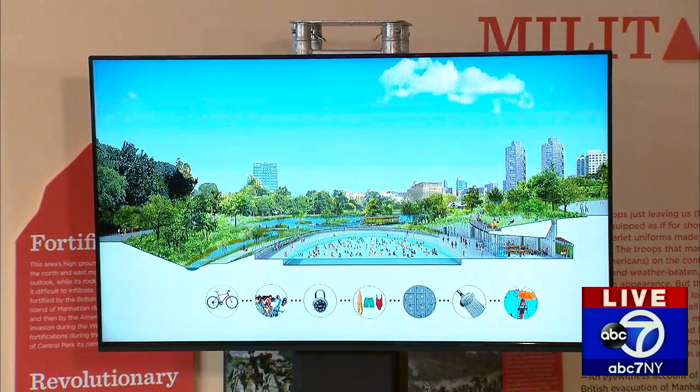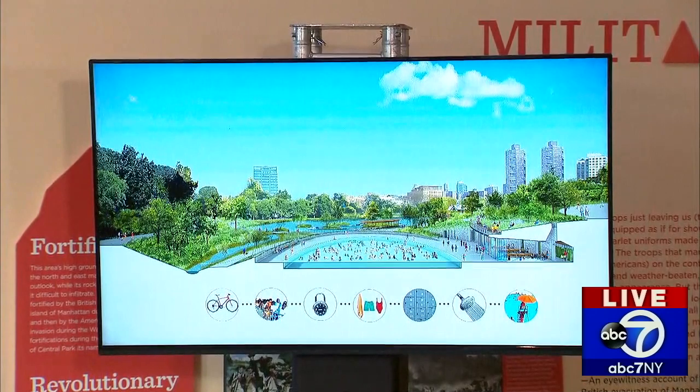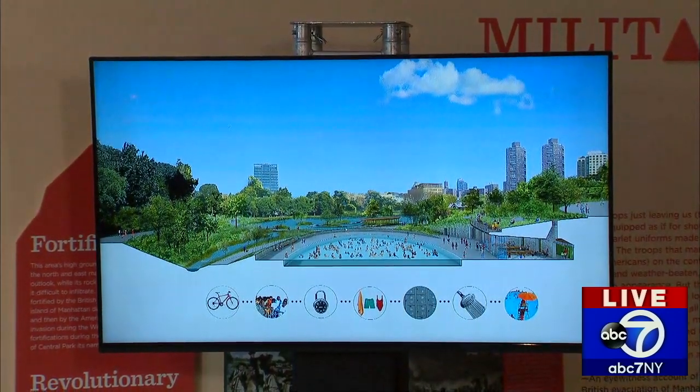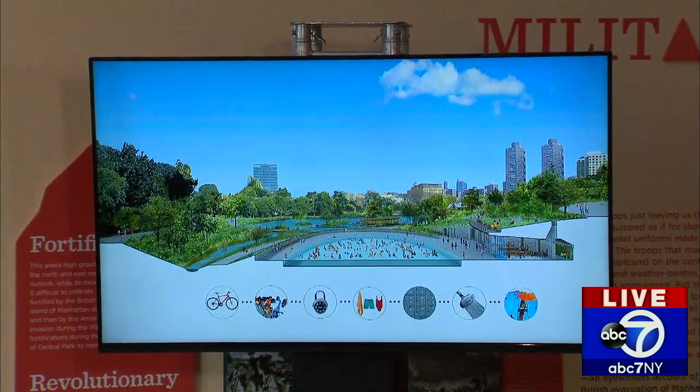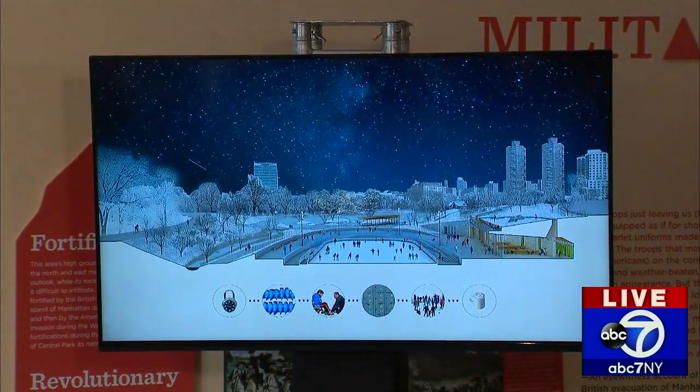Cut into the topography of the site, the integration of architecture and landscape come together to define both a recreational and a natural experience at multiple levels within the park. Summer, winter, day and night, the building will have two faces.